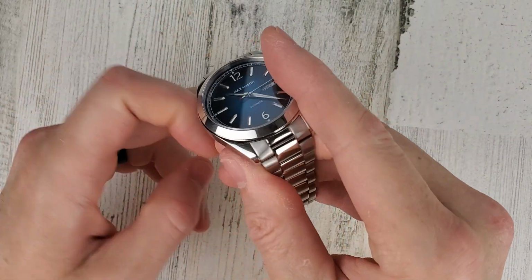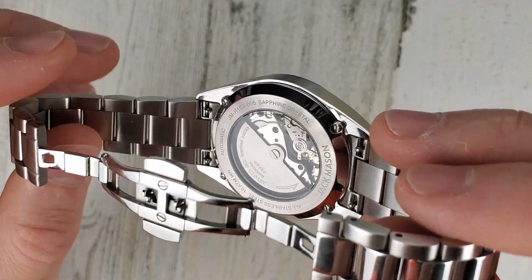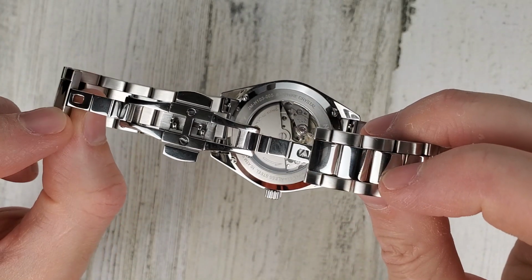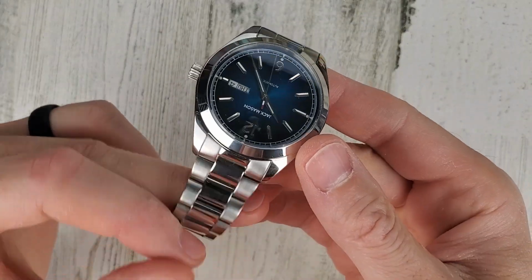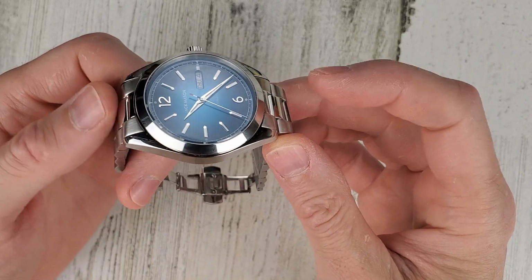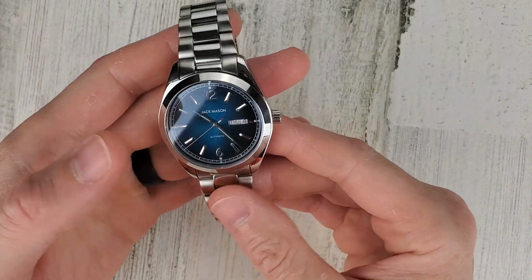Talk about the bracelet. So you see it does have solid end links, solid links, and it does have quick release here, quick release spring bars, which is a nice feature. It does have a butterfly clasp. And it does have these negative end links, so it really fits comfortable on the wrist, especially on a smaller wrist. The negative end links are great for a smaller wrist.